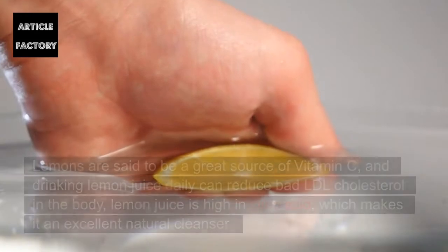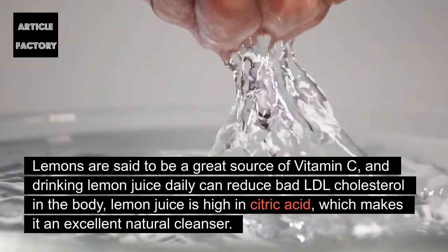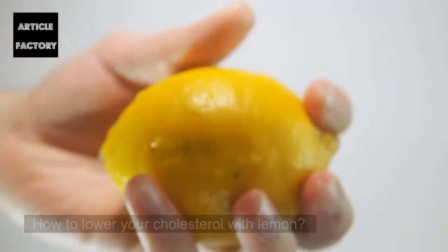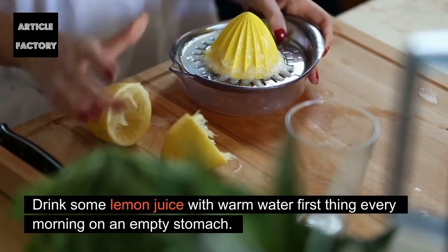Lemon. Lemons are said to be a great source of vitamin C, and drinking lemon juice daily can reduce bad LDL cholesterol in the body. Lemon juice is high in citric acid, which makes it an excellent natural cleanser. How to lower your cholesterol with lemon? Drink some lemon juice with warm water first thing every morning on an empty stomach.